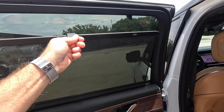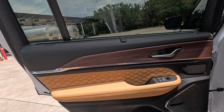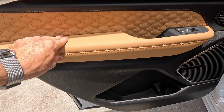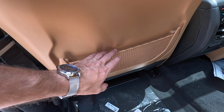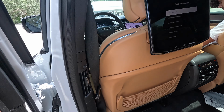The manual sunshades, we've already talked about that in the front. The door card, it's going to be the same as the front. So I appreciate that they're bringing the materials from in the front to the back because a lot of companies don't do that. Soft to touch, about the same size storage pocket. The nice thing here is this is already open. So as it ages, this is not going to sag. And you also have these little lips here, air vents on the side.